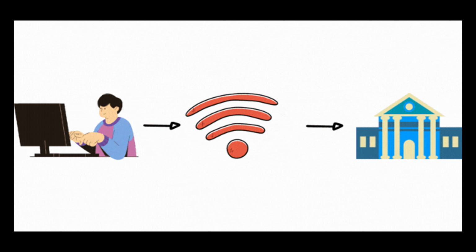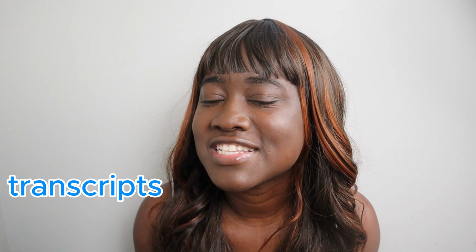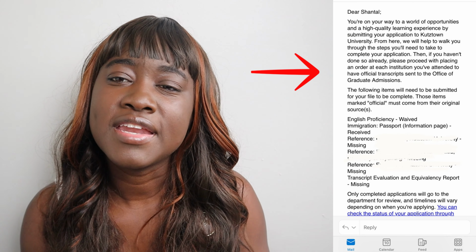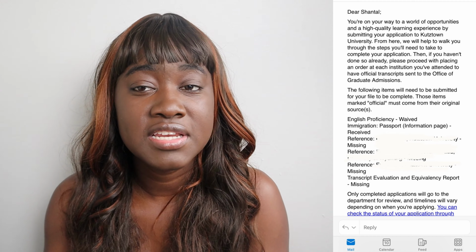First thing first, after you hit that submit button, your application doesn't just disappear, right? It enters the university's admission system. Your application is stored in an electronic file, and as your test scores, your transcripts, and your recommendation letters come in, they're added to your file. So if something is missing, especially if it's really important towards your decision, the colleges will reach out to you and ask for that information before the deadline. So keep an eye out on your email and ensure all your required documents are submitted.